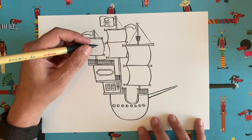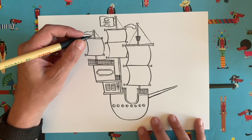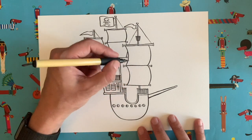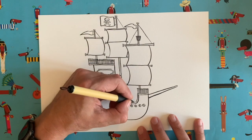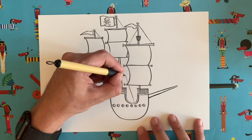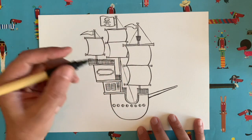You can do as many of these as you like, actually. It's really fun just making it up, just having a lot of fun with it. We're going to do a big one here. We're going to do one coming all the way from down here. I'm going to do it going behind those sails and joining up around there.